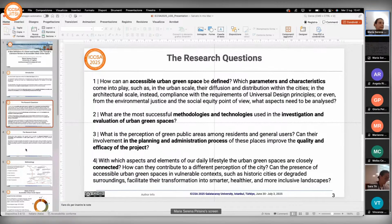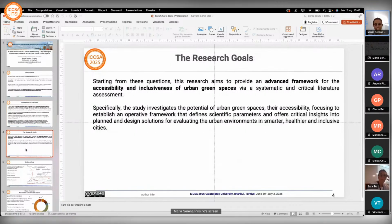Starting from these questions, the paper aims to provide an advanced framework for the accessibility and inclusiveness of urban green spaces from a systematic and critical literature assessment. Specifically, the study investigates the potential of urban green spaces and their accessibility, focusing on establishing an operative framework that defines scientific parameters and offers critical insight into planning and design solutions for evaluating the urban environments in smart, safe, and inclusive cities.